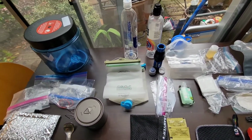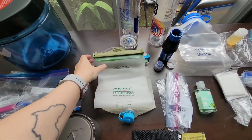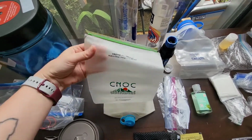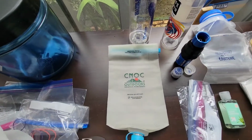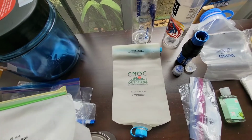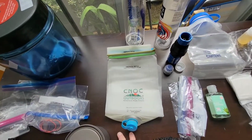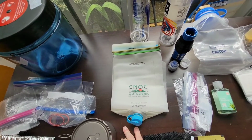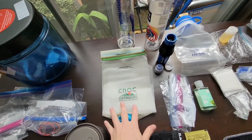So for my dirty water containers, I'll be taking for the Tahoe Rim Trail this 3-liter Canuck Outdoors Vecto bag. I have my 2-liter bag here just to show you, because on my shorter backpacking trips or hiking trips, I'll be taking the 2-liter bag, but on the Tahoe Rim Trail, there are a number of dry sections on the east side in Nevada where we'll have 10 to 16 mile stretches with no access to water. So I'll definitely need the 3-liter bag for that.